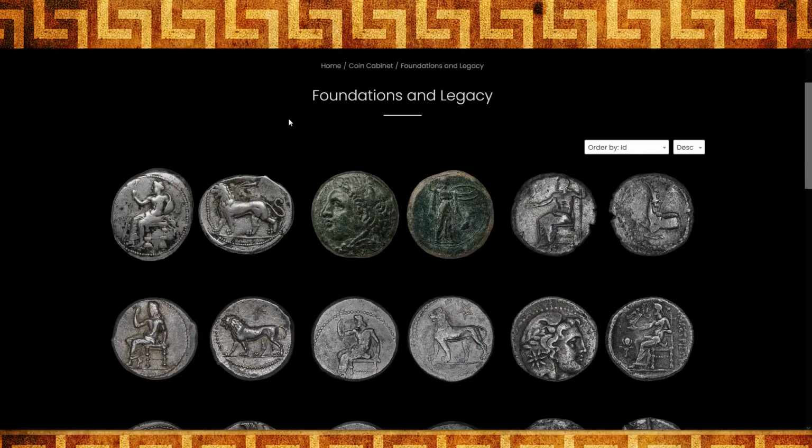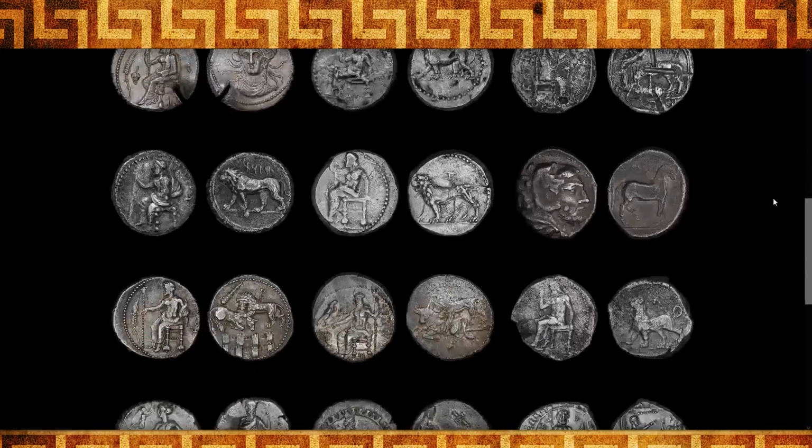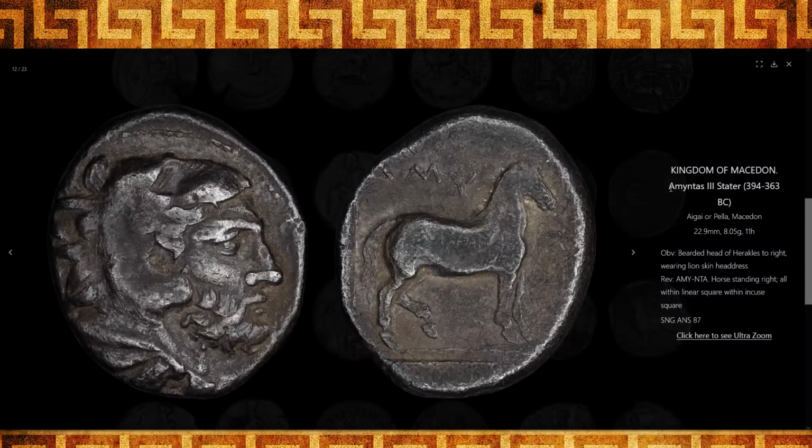Now, under his Alexander section, there's this page also called Foundations and Legacy, which has two very interesting coins. I mean, all coins are interesting, but check out these two. So this is a stater issued by Amyntas III. He was the grandfather of Alexander the Great, the father of Philip II. And as you can see, we have the portrait of Hercules. Well, Heracles in this case.